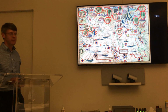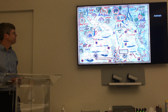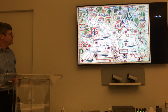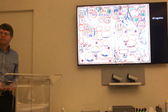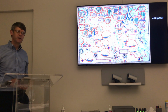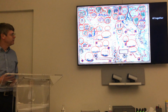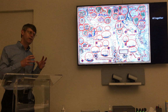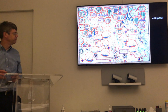We have these trees, which I think we can say are fairly gratuitous. Animals, images of people, images of ships. And if we put them all together, we can see how densely this map is decorated. There are very few parts of the map that are not either dense with geographical knowledge or dense with decoration.